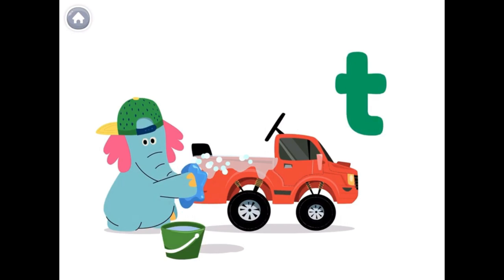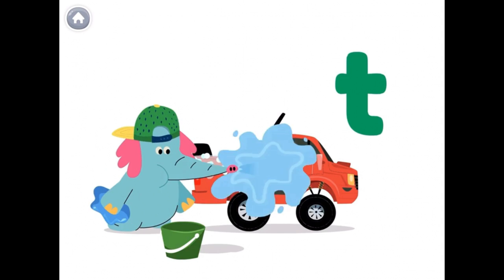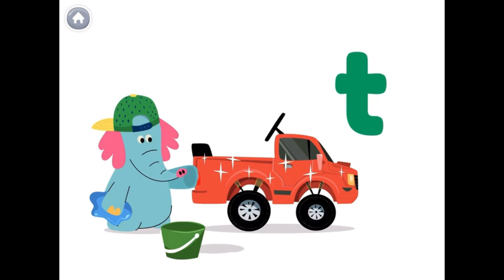The letter T makes the T sound, like in the word truck. And now my truck is totally clean.